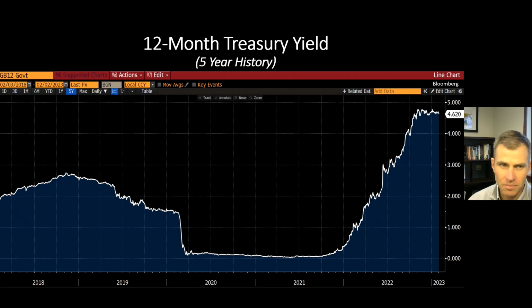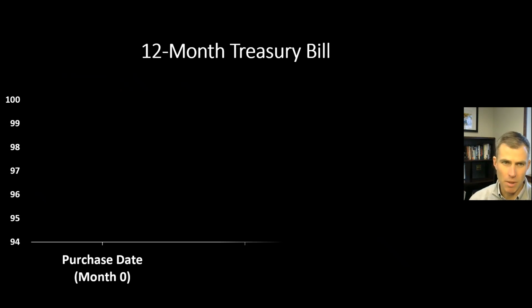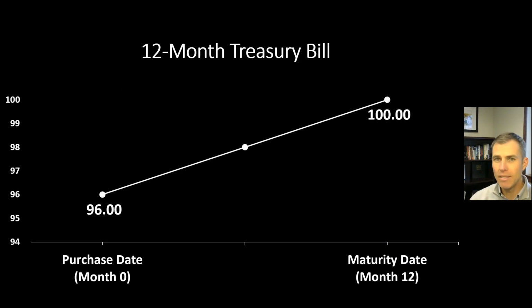So getting back to that question, what if I buy a short-term treasury, but then end up needing that cash before it matures? So we're going to walk through some examples to illustrate how that looks. So in this hypothetical, we will be buying a 12-month treasury bill. Along the left, you have the price, and along the bottom is just the timeline. We're going to buy it at 96, and our plan initially out of the gate is to wait for it to mature a year from now and then collect par, or 100.